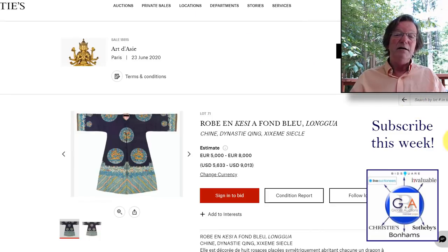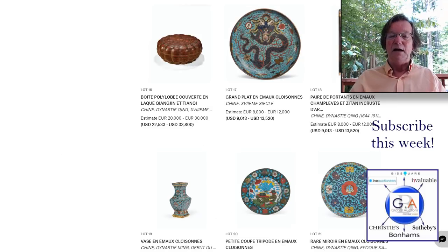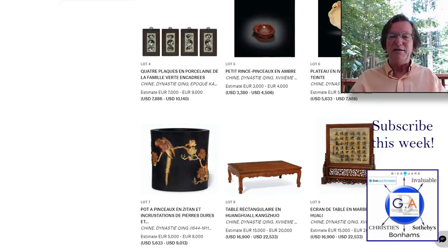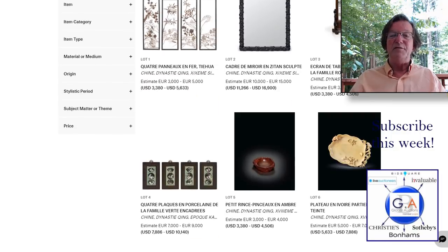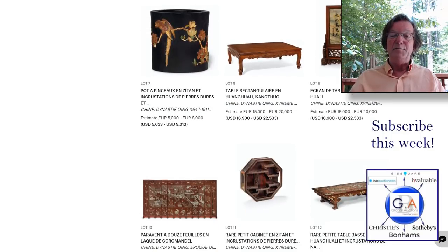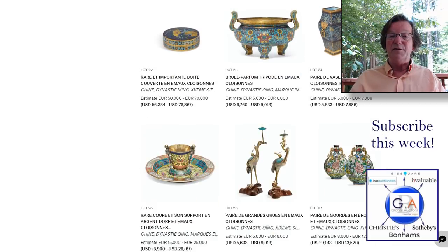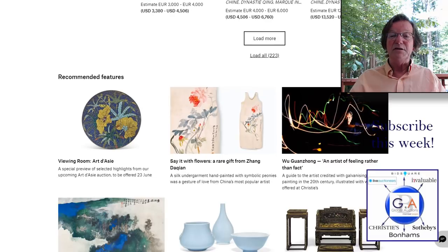And then over here, the Arts of Asia sale is taking place in another week or so over in Paris at Christie's. They have some very nice examples in there. It's a very well-rounded sale. If you're not familiar with their Paris sales, they tend to be very well-rounded. They sort of get a little bit of everything from everywhere, Chinese, and they put them all in at once. So you have lots of good lacquer. You've got very nice cloisonne examples and so forth.